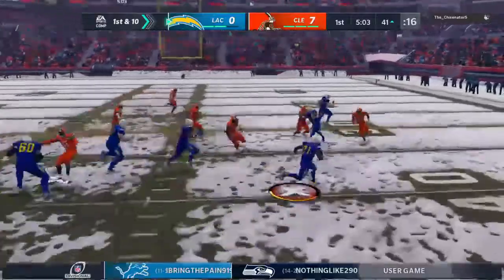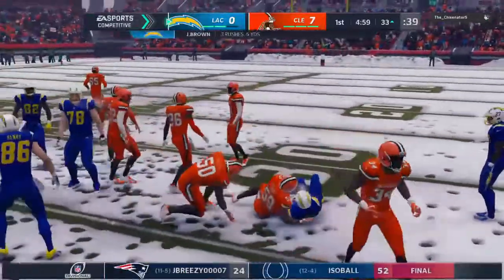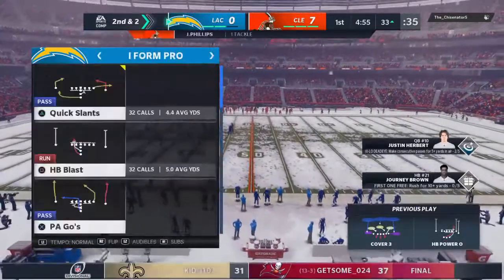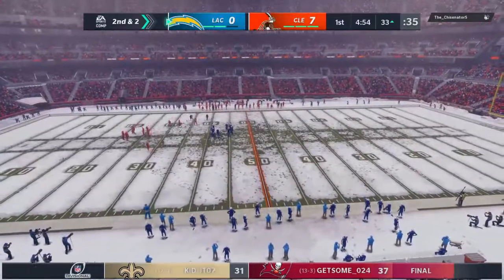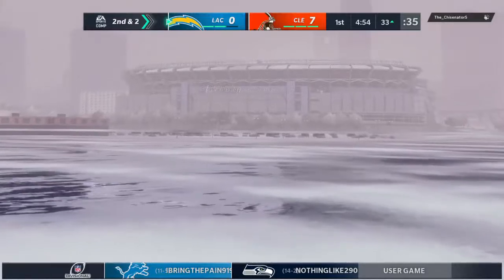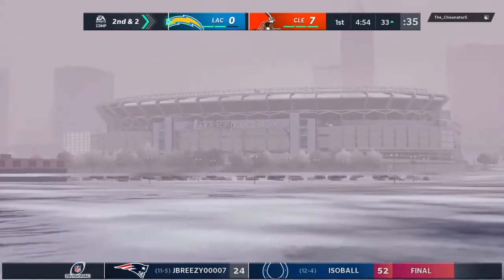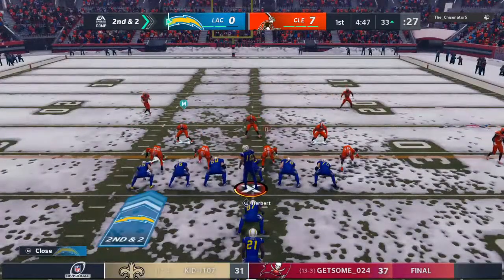From the shotgun now, here's an inside give. And the result here, a pickup of 8. Leaves him with 2 to go on 2nd down. A nice run here early on. It doesn't take a great play caller to realize you want to establish a guy of his caliber with runs like this early, because they'll pay dividends as the game progresses. 8 yards the tally on that first down run. Here's 2nd and 2.